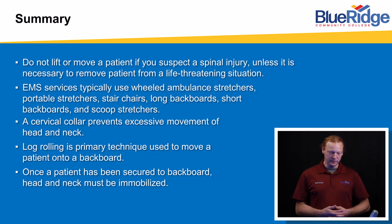Try to avoid lifting or moving a patient that you suspect has a spinal injury until you have enough resources available. Again, going back to that life over limb, if you're having to move them out of a fire or some kind of imminent peril like that, you may have to move them even though they might have a spinal injury.